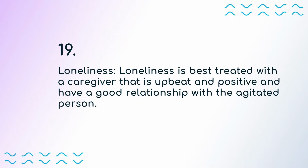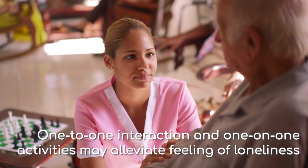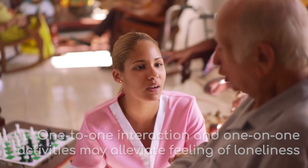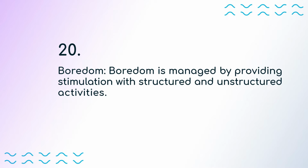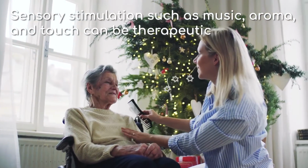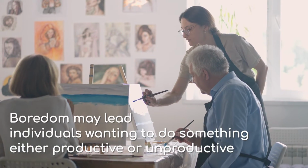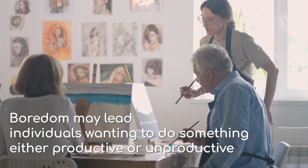Number 19, loneliness. Loneliness is best treated with a caregiver that is upbeat and positive and has a good relationship with the agitated person. One-to-one interaction and one-to-one activities may alleviate feelings of loneliness. Number 20, boredom. Boredom is managed by providing stimulation with structured and unstructured activities. Sensory stimulation, such as music, aroma, and touch, can be therapeutic. Boredom may lead individuals wanting to do something either productive or unproductive.